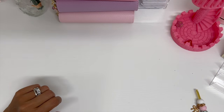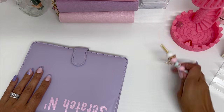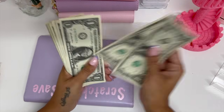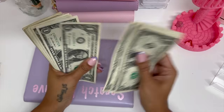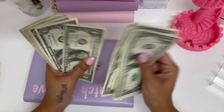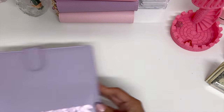Right? And then we need to get into our regular scratch and save binder. And I think it's 20 for this. 1, 2, 3, 4, 5, 6, 7, 8, 9, 10, 11, 12, 13, 14, 15, 16, 17, 18, 19, 20. All right, now I did forget something. I know what I forgot.